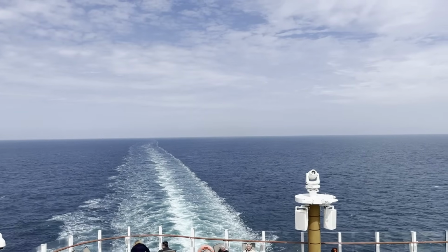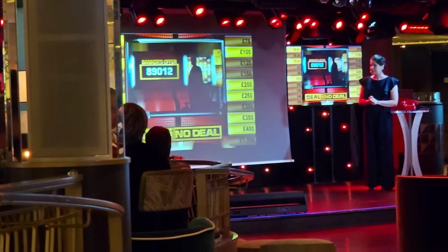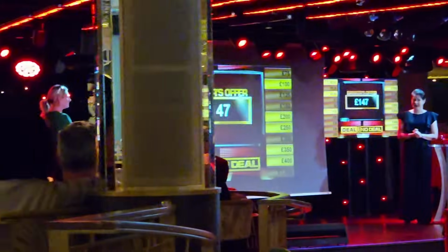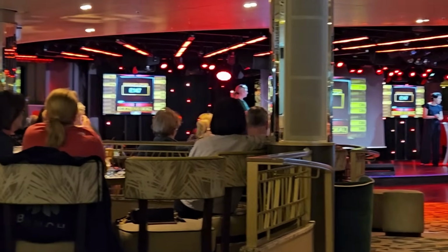Then it was a quick wave to my parents as we sailed past the Suffolk coast. Hi Mum and Dad, before more exploring. Things to check out: Iona's Deal or No Deal game show in the clubhouse. You have to pay to take part in this, so we just watched to see if anyone won the big money. They didn't this time, but it's all good fun and very well organised.